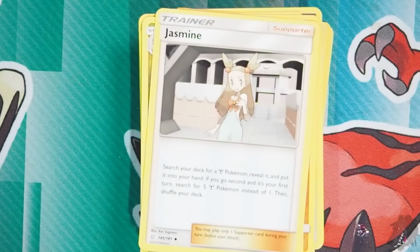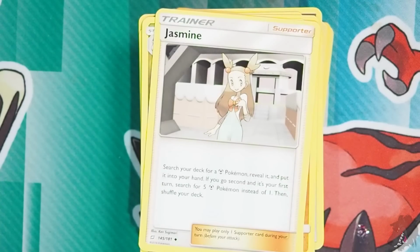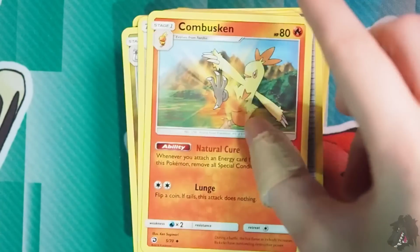Search your deck for a steel energy Pokemon, reveal it and put it into your hand. If you go second and it's your first turn, search for 5 steel Pokemon instead of 1, then shuffle your deck. Damn, that's a nice support for a steel deck. Ooh, I like that one. But that really good effect only applies if you go second on your very first turn, similar to that Lily card that I just mentioned. Still, that would be worth it even in your deck alone, like running 3 copies of that card, because you're still going to search your deck for a steel Pokemon or a metal Pokemon and put it right into your hand. Still great search power, so yeah, I'd still run that.